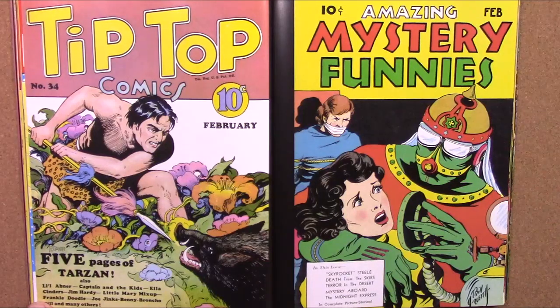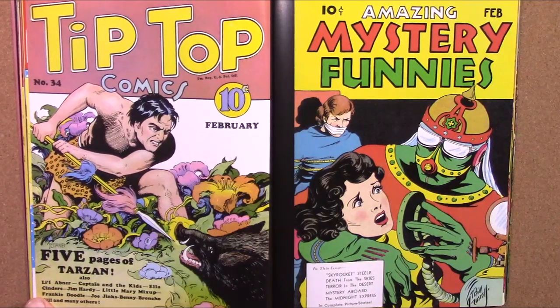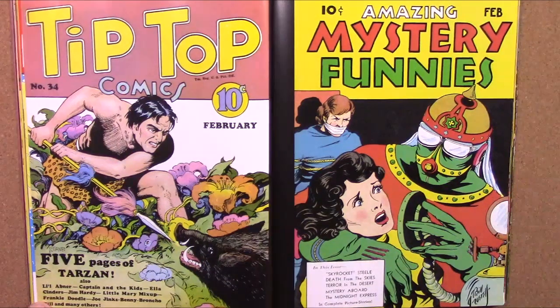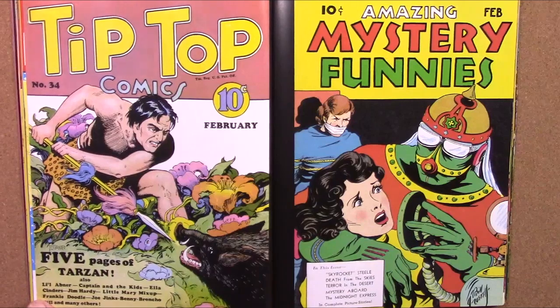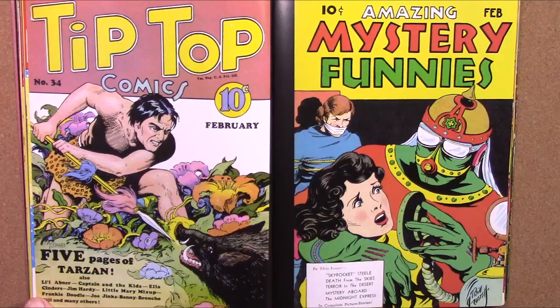Tip Top Comics, number 34, February of 1939, cover by Paul Bourdonnais. Hitting the newsstands in early 1936, Tip Top Comics was the first title published by a newspaper syndicate, United Feature. Amazing Mystery Funnies, February of 1939, cover by Bill Everett. Amazing Mystery Funnies held on with a respectable run of 23 issues, which ended in 1940.